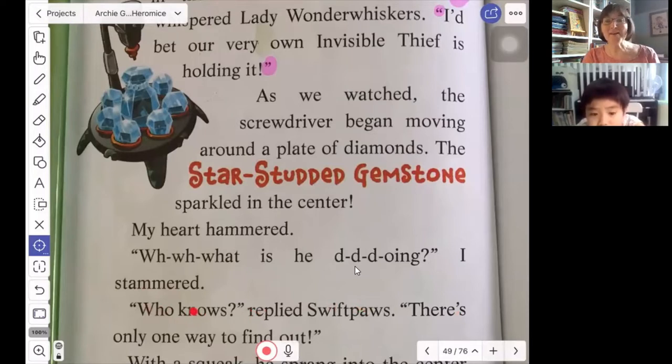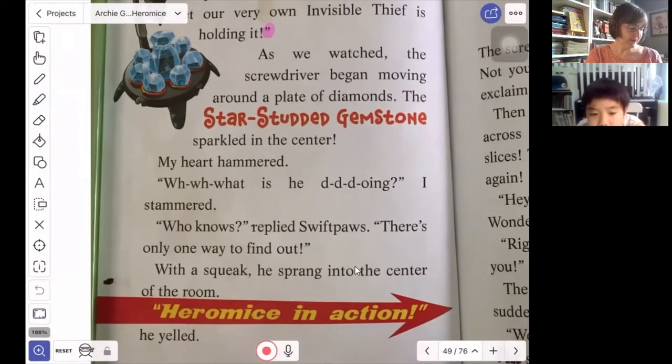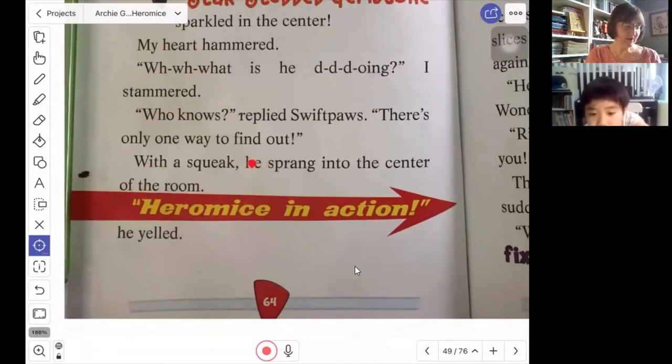Who knows, replied Swift Paws. There's only one way to find out. With a squeak, he, who's he? Well, let's go back. It says, who knows, replied Swift Paws. Oh, it's Swift Paws. He sprang into the center of the room, shouting, Heromice in action! He yelled.